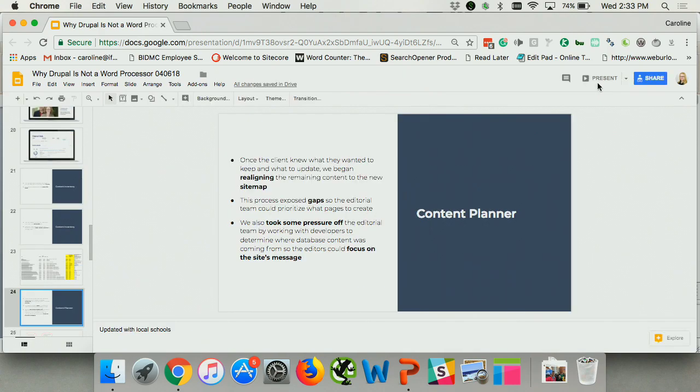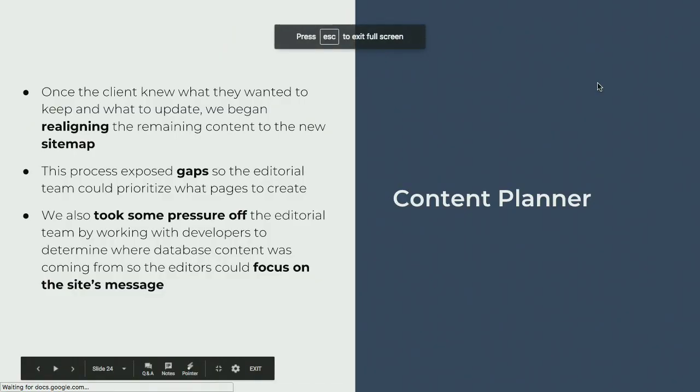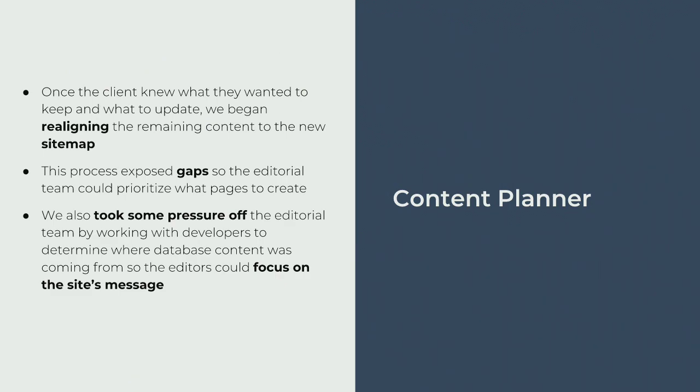Once the client knew what they wanted to keep, revise, or archive, we had the sitemap ready. And that was our time to do the content mapping, or what we call the content planner. The content planner gives us the opportunity to take their existing content and map it to the new sitemap. So that way, we knew where the content was coming from, and we were creating a bunch of brand new content.